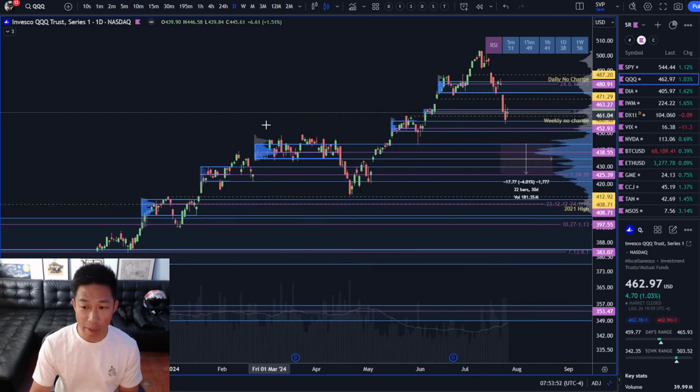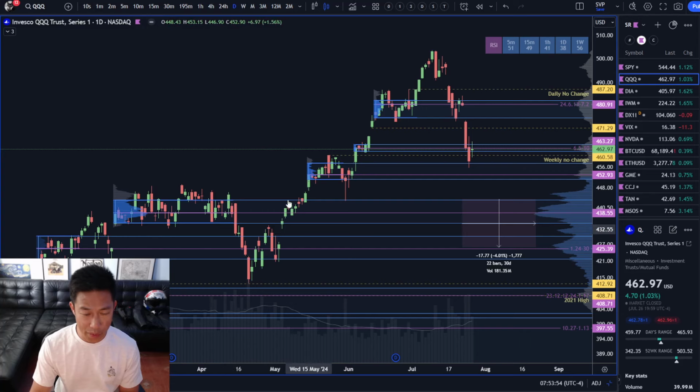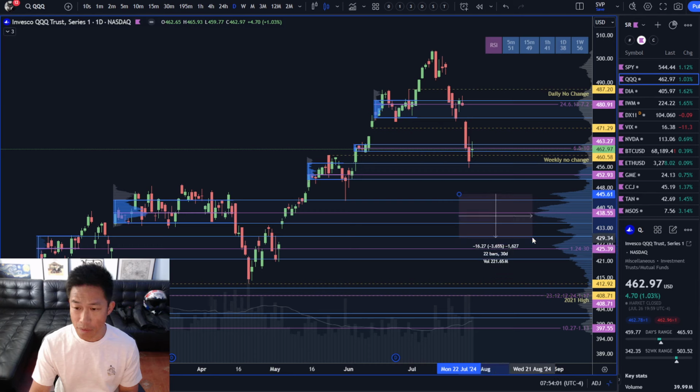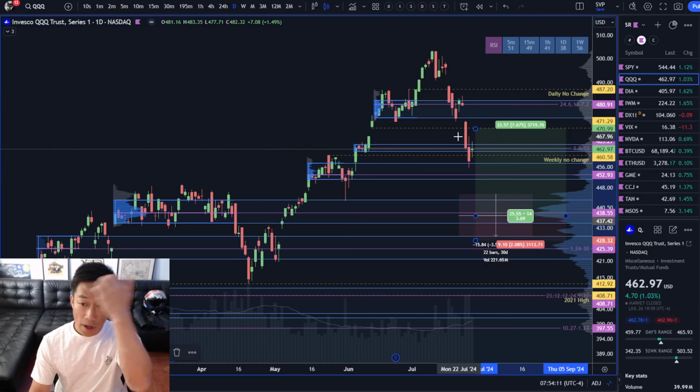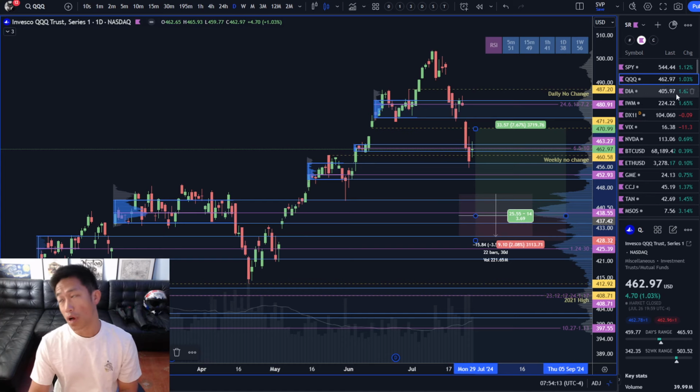Using these big blocks of volume that were made on the way up, we can look at it as one big old block, one area of trading, like a sideways trade. So something like this, I think, is pretty reasonable. But I'm not going to use this kind of zone blindly, personally at least. Trying to get back up here, I would say very reasonable for the weeks to come.